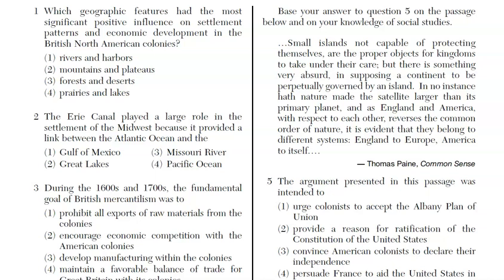And even after the French and Indian War, when England gets its hands on Canada and those territories of the Ohio River Valley, they don't really use the Great Lakes much because the lakes aren't really connected to anything. It's not until the Erie Canal comes along, which is in our next question, that the Great Lakes are connected to New York Harbor. We'll get to that in a minute. So prairies and lakes are out.